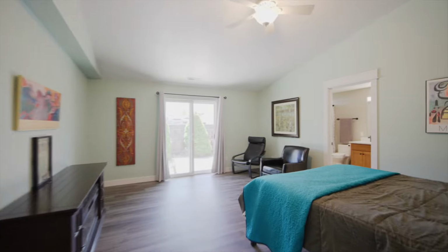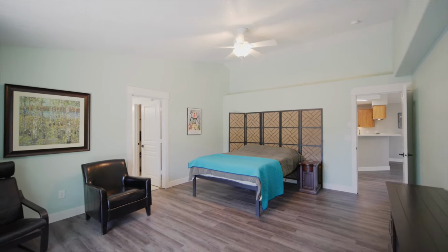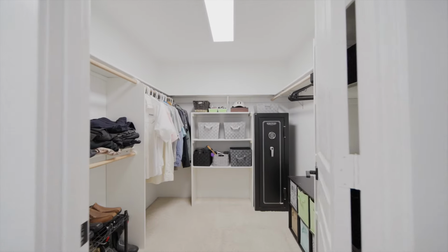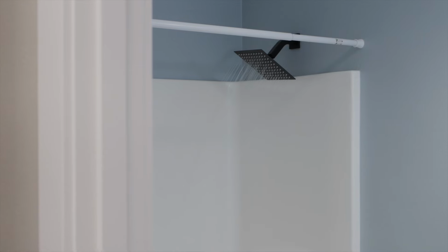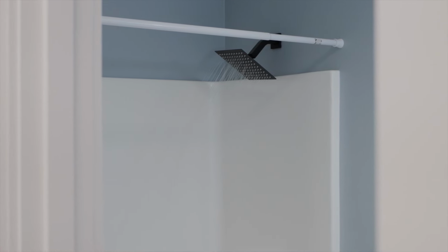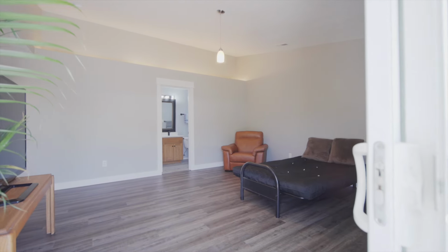The thoughtful bedroom separation offers privacy and flexibility, with 2 spacious primary suites perfect for multi-generational living, guests, or simply creating the retreat you deserve. Both primary suites feature spacious walk-in closets and your own direct access to the backyard.